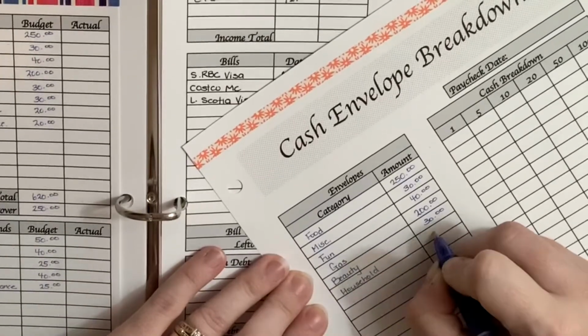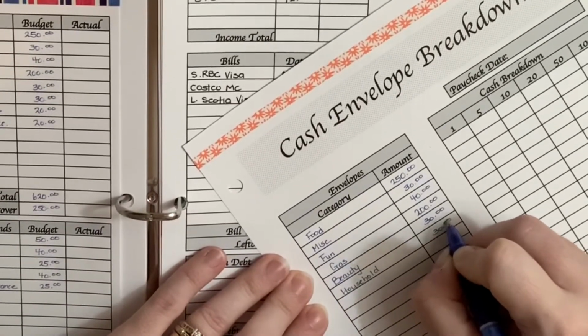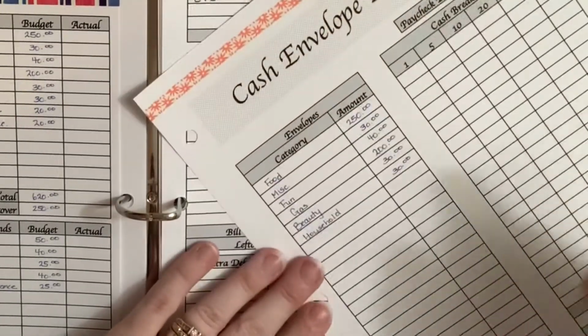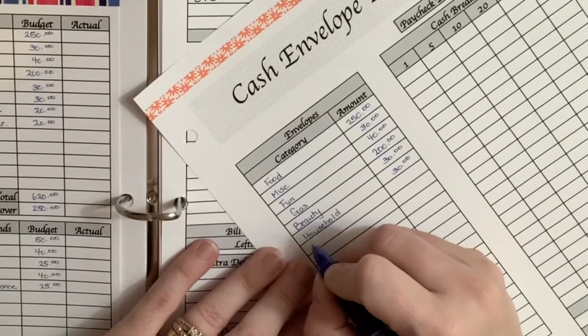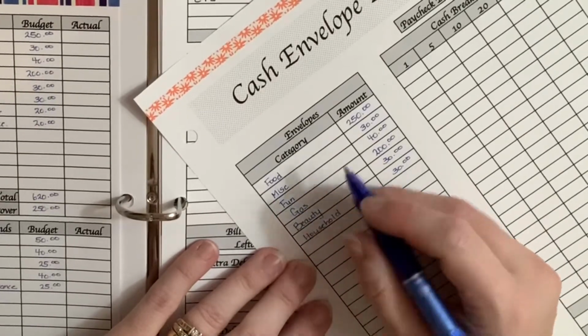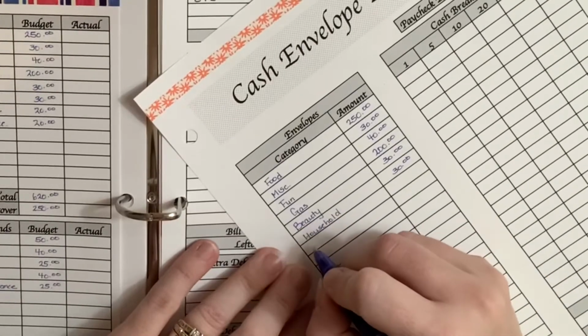is also $30. And I'm sorry if the lighting is not the greatest today. We're having a very mixed day outside. It's raining, but also snowing, and it's just a mess outside.